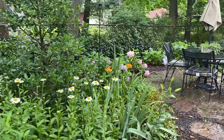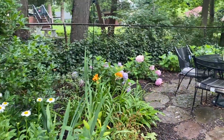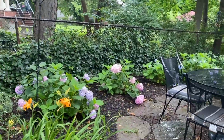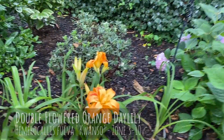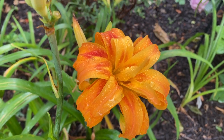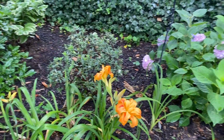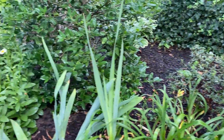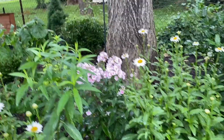I have some daylilies over there. I've said before, orange is not my favorite color, but these were here, and they're kind of a special orange daylily. They're not just like the common ditch lily. They have double flowers on them, or even triple. And so, while orange isn't my favorite, I don't mind these flowers here too much. In fact, I kind of like them. So yeah, let me come back over here.